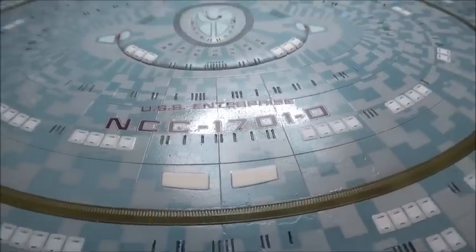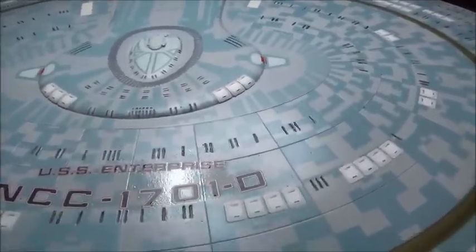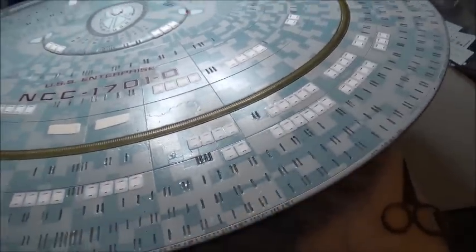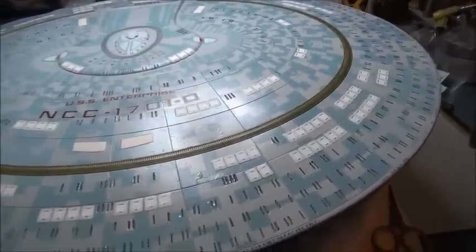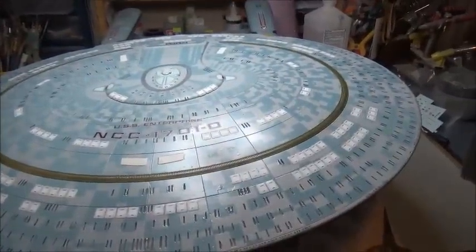And there you go, all shiny and new. Just put a little bit of the old micro set on top of it, let that dry, and then we will be ready to flat coat the top, I think. I tried touching up the paint here, but the paint doesn't want to stick to the gloss coat as well. I think it's that Tamiya thing. It just beads up. It doesn't want to stick.